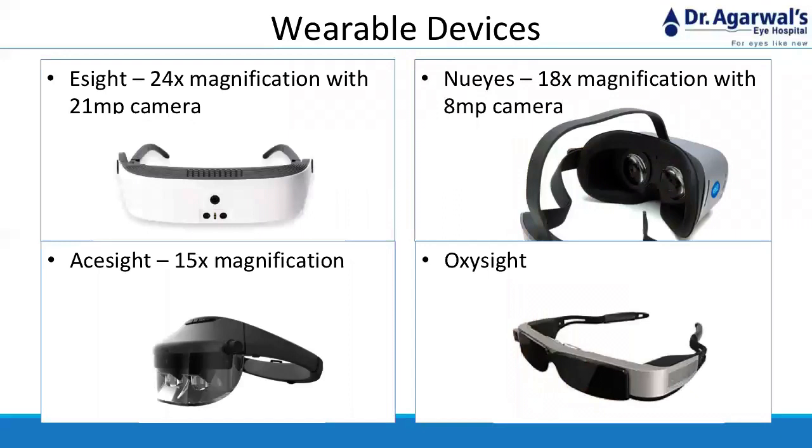Wearable devices. These have become more and more popular with the WhatsApp videos. Many a time patients are keen to understand what devices are available. So there are 4 devices which are available in India. One is the eSight, second is New Eyes, A-Sight, and OxySight. They are offering a magnification from around 18 to 24 times.